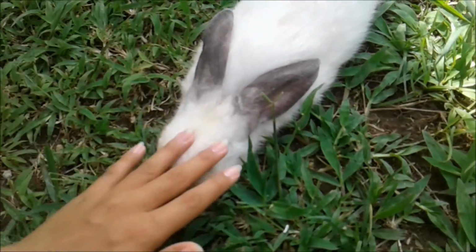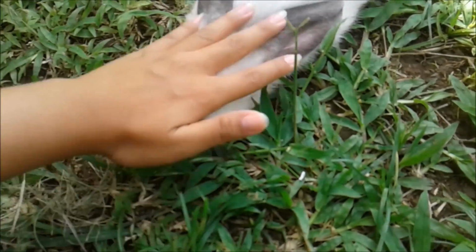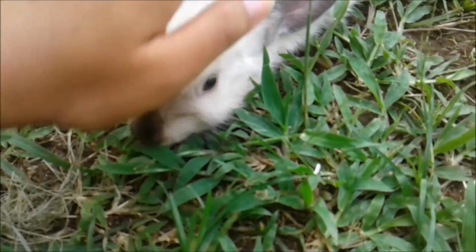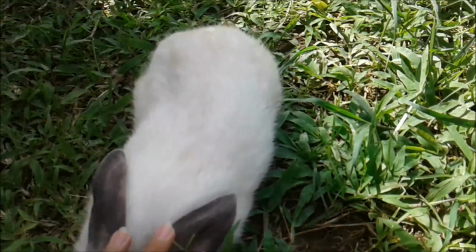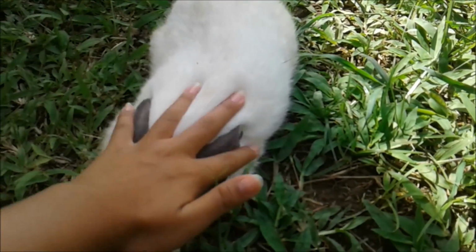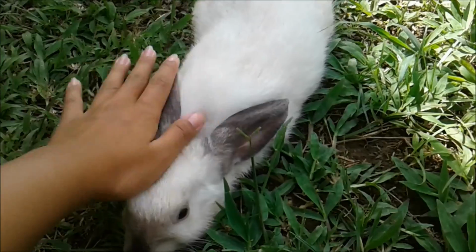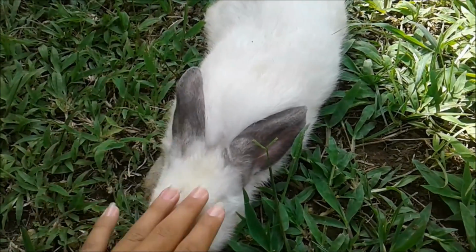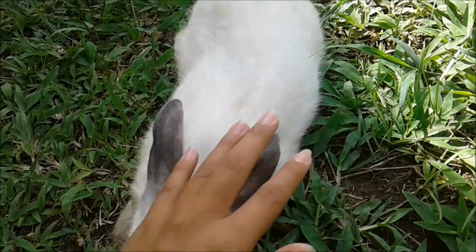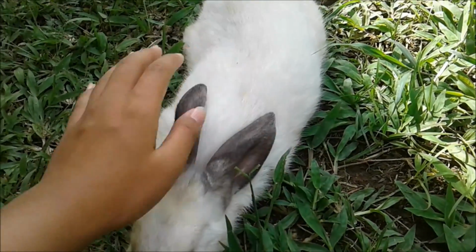They like getting petted. So as I've said before in many of my videos, their nose twitching is quite normal. Them shaking is also normal. It's usually from the heat or when they're super relaxed. This is Fanta. We don't keep him in a cage anymore, and his leg is just fine now, so he can walk.